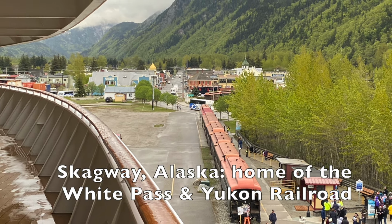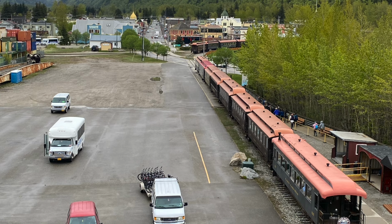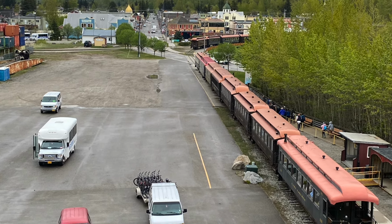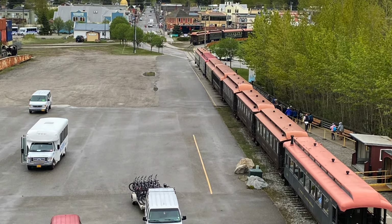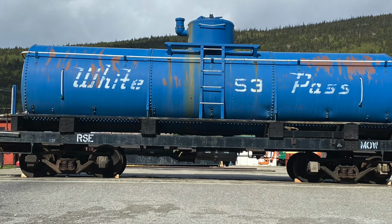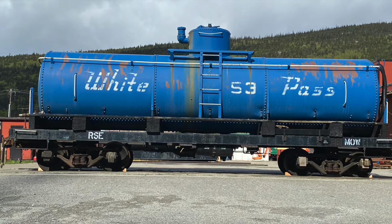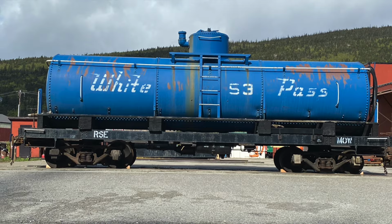While in Skagway, Alaska, it's well worth checking out the White Pass and Yukon Railroad. This railroad has been key to the economy of this area since the gold rush days and continues to serve hundreds of thousands of customers from cruise ships. There are lots of online web pages and resources, including Wikipedia, that can help you find the history of the equipment that worked on this railroad.